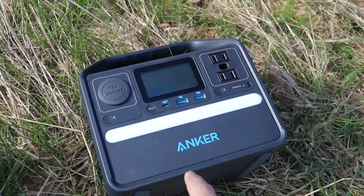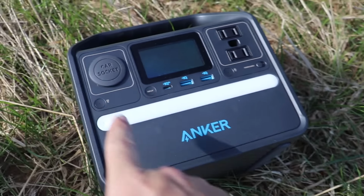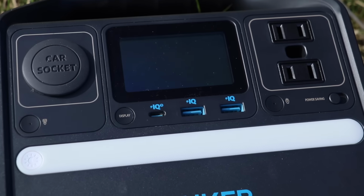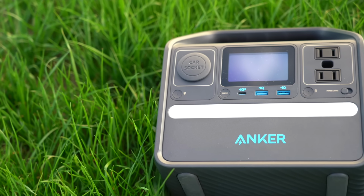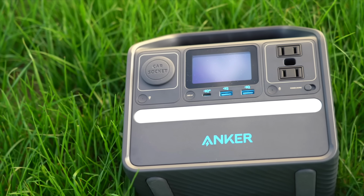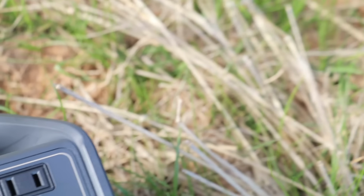So this is a pretty cool device. It's got the built-in car socket, a flashlight that you're not going to be able to see because it's daylight, 3 USB chargers for the phones, but most importantly the 2 AC outlets. Another really cool thing about it, you can hook it up and charge it through a solar panel. And the maximum output on those AC plugs is 200 watts.